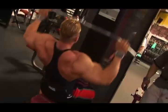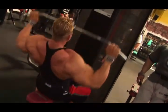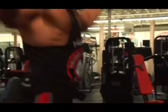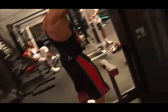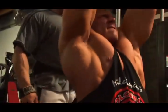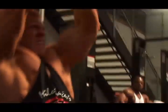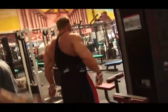10 repetitions each. Right away. Yes. Two. To the lower chest. Three. Yes. Four. Rabbit, get ready. Rabbit is next. Four. Five. Six. Seven. Eight. Okay. Next one, Robert starts.